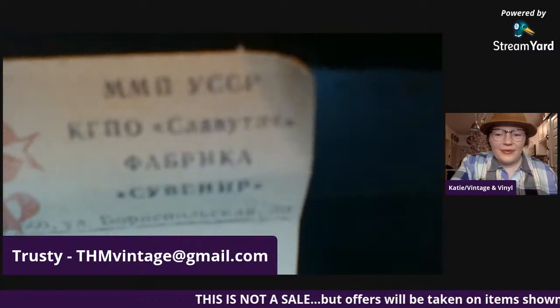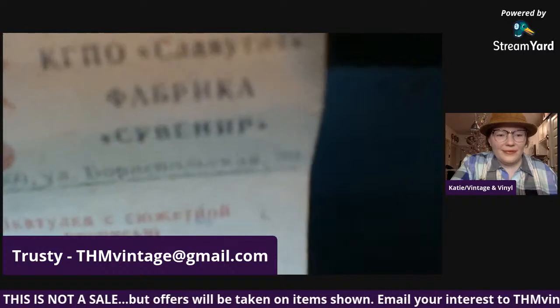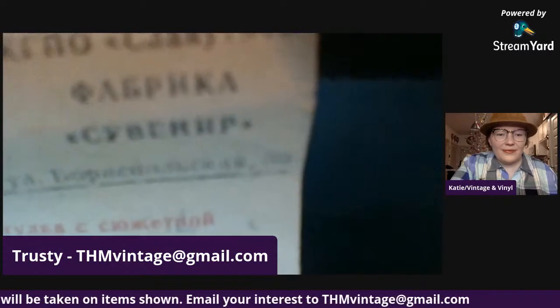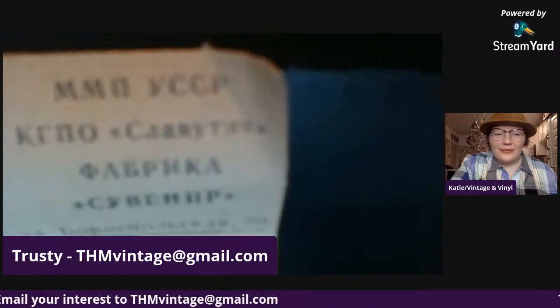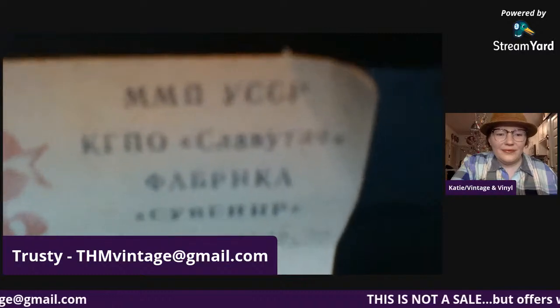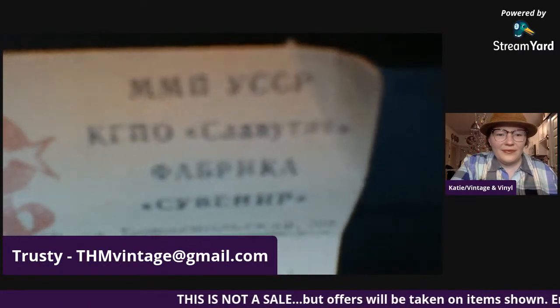It also says, the third line says fabrica, so fabricated. And then the one that has the asterisk on either side, that literally says souvenir. So this was fabricated to be a souvenir. What I didn't know, Greg, was what the second line said. Because to me, that says Kagepeo, and I have no idea what that is.